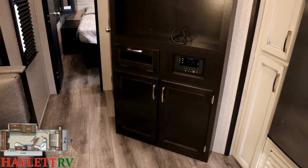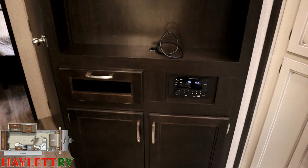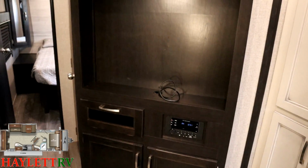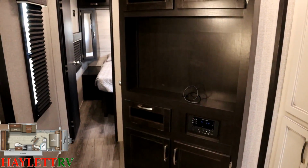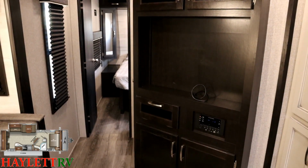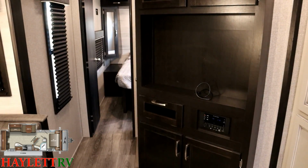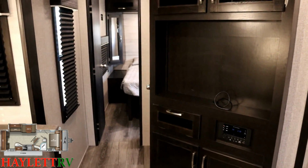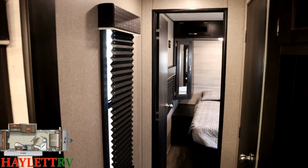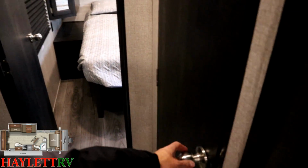Entertainment. I do want to mention real quick, they are still including a DVD slot on their entertainment system, and Jaycos are actually running HDMI wiring, which is nice. Now, you might notice there's no TV present here. This is actually a floor plan that, well, actually most Jayflights, pretty much all of them, do not have a TV standard. And we have found sometimes manufacturer TV prices have crept up a little bit, where maybe aftermarket, you can actually save a few dollars and go that way. And there are still plenty of people who just go, I just want a nice open space. I just don't care about a TV.